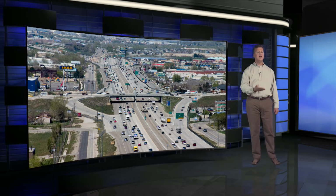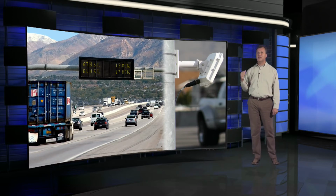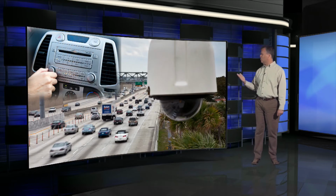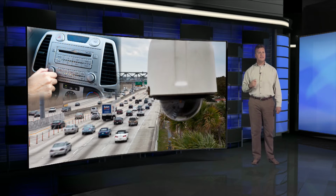Or could it be the technology that's deployed in these systems? The roadway sensors, or the overhead message signs, or the video images provided by the cameras, or the data that's provided to the driver inside the vehicle. Does this technology make an ITS system intelligent?